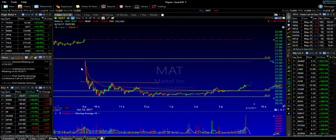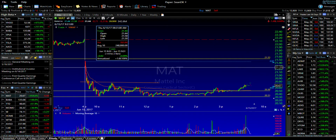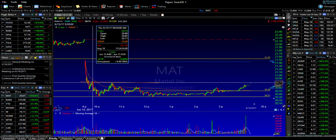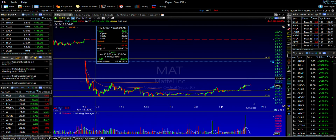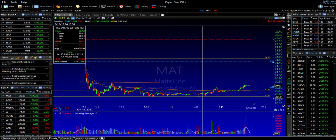We got a nice thrust on volume. The volume was really good off the open, so we shorted the first bear flag into 75 cents. I think I got short, and then it was a stop above VWAP and just kind of let it work for the rest of the day.